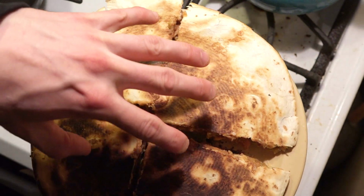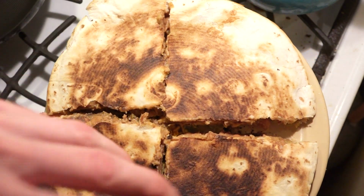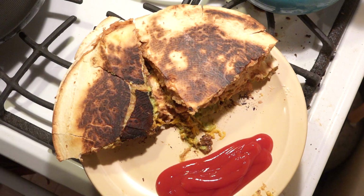You can now either eat it yourself, or you can put it in your Tupperware. I used to do this all the time when I was in high school. Put it in Tupperware and then eat it wherever you want. Or you can eat it right now with a hell of a lot of ketchup, because team ketchup.